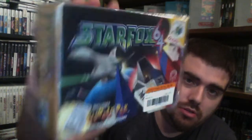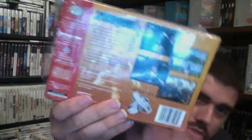And I never realized how thick this box was. The cardboard on this is a lot thicker and more durable than the regular N64 boxes, which is good. The box is in excellent shape, and he shrink wrapped it to keep it all nice and together. I don't see any flaws in the box, so it's a very awesome box.